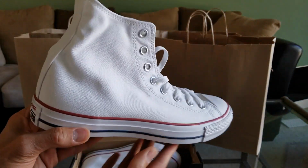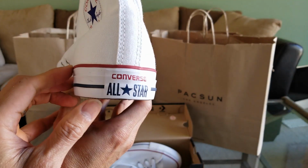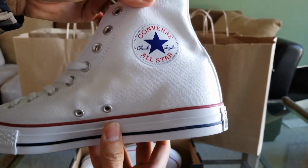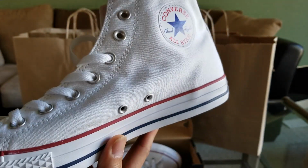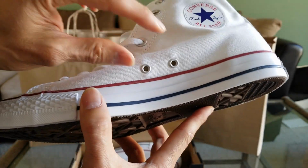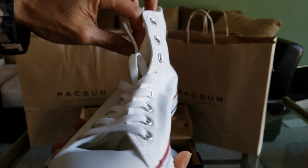So when I put this on, it looks pretty nice. You got the Converse All Stars. It's Chuck Taylor. Got this two rivet for the ventilation.